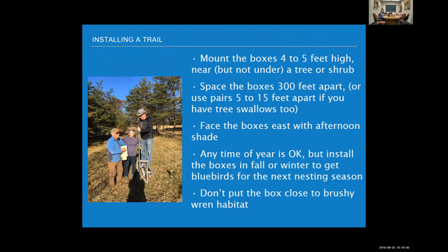This is my husband and a friend helping install some boxes. We gave them a gift of 4 boxes that we installed last year. They have a property of about 160 acres in southeast Ohio. We put these up in October, and before we left the field, there were bluebirds checking out the boxes. It was pretty amazing.